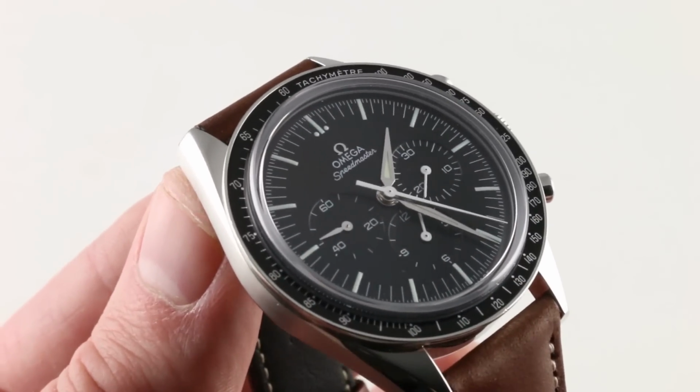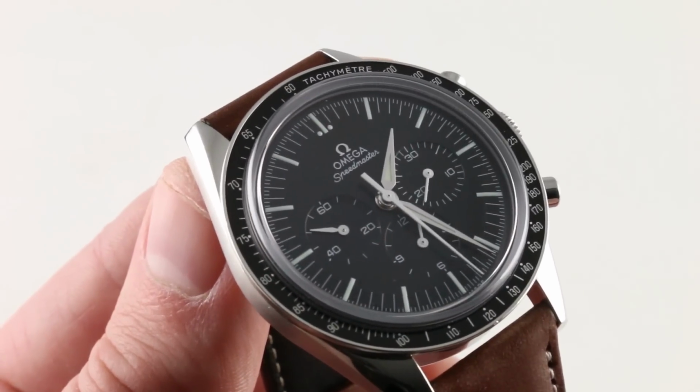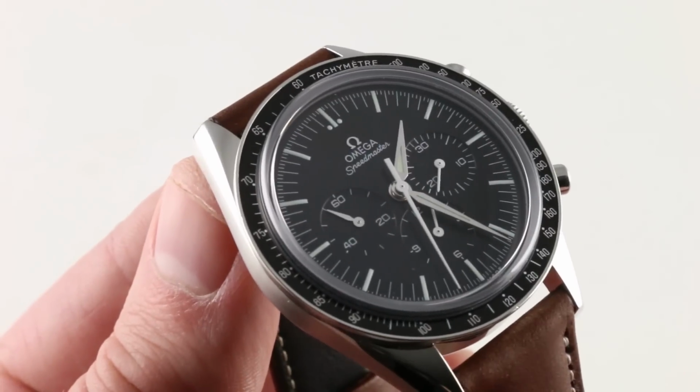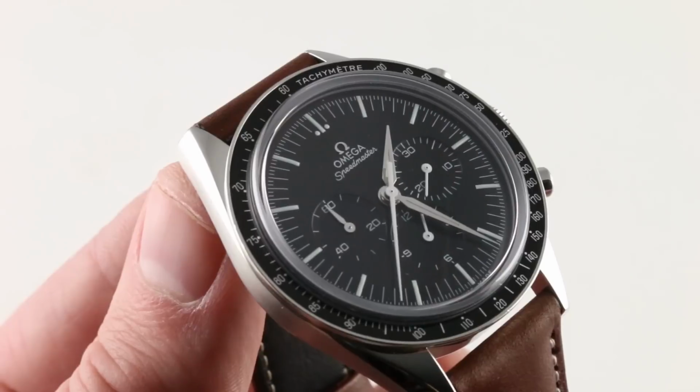Okay, first things first, outboard you can see that the hour indices have been extended, and they've been extended to the point that they overlap with the hashes of the seconds track, so they are longer and they project farther into the calibrations than you'll see on a current generation Moonwatch.